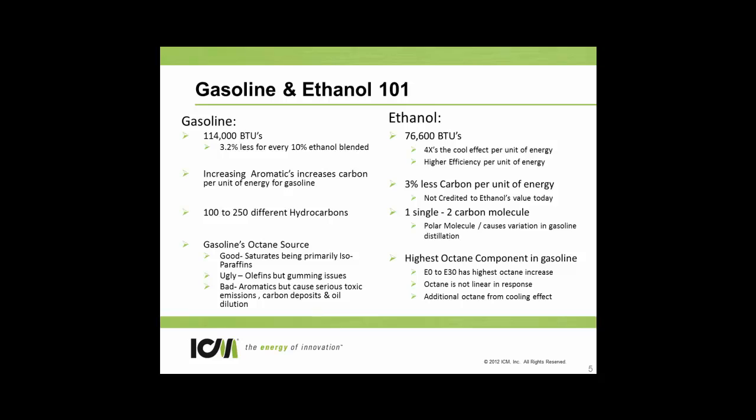Often we can see on the internet people don't understand the difference between high and low heating values. But in general, gasoline is about 114,000 BTUs per gallon. It'll be a little higher in the summer and a little lower in the winter as the vapor pressure changes and they shift to lighter hydrocarbons.